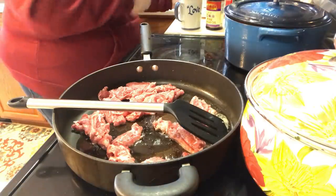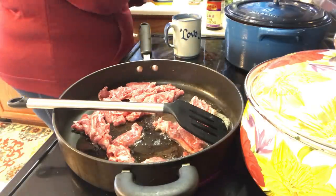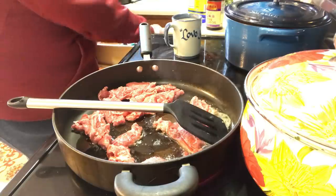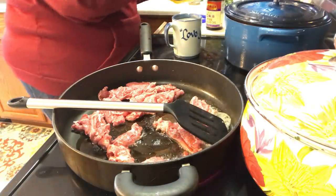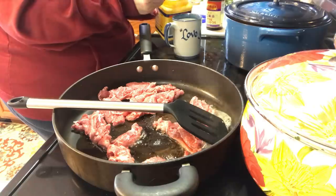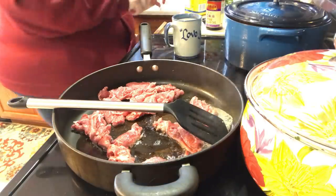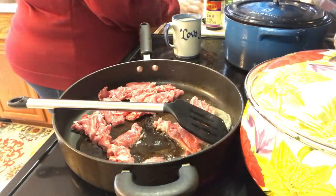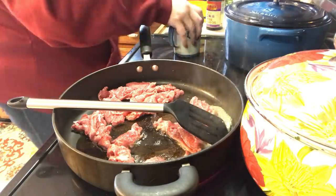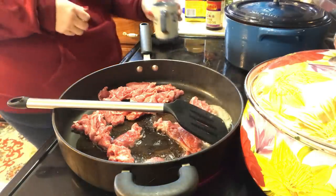So I'm going to use the broccoli. And I'm just going to take a cup and I'm going to add my cornstarch to that. Oh, actually, I'm sorry. 2 tablespoons of cornstarch. And 3 tablespoons of water. And you just want to mix this up.